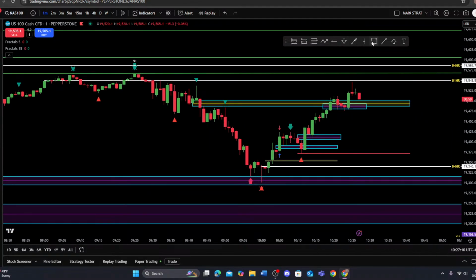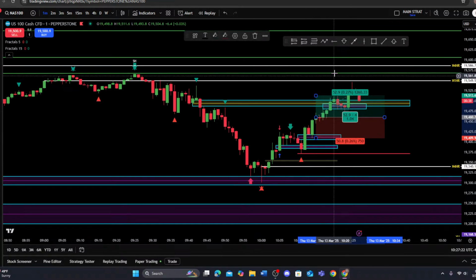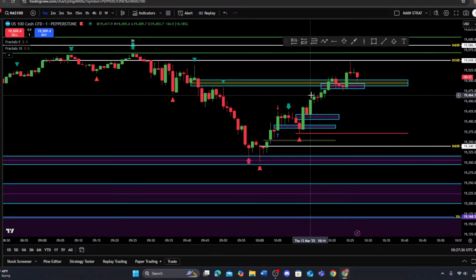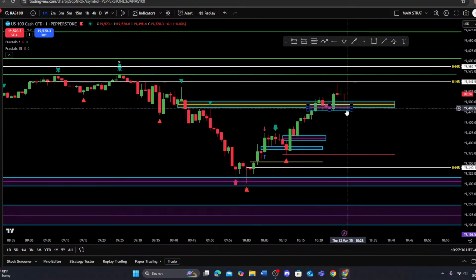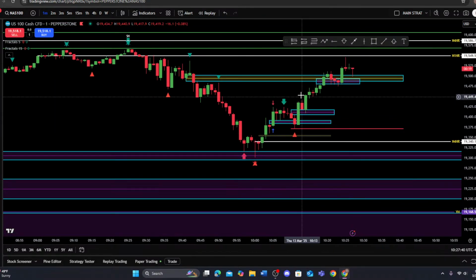Even this one here, you just have to take a trade here. It just doesn't compute for me, because I would have totally taken some off here at this first presented fair value gap, and then left one running to see. But I just don't like the risk to reward on those.